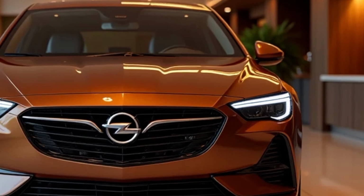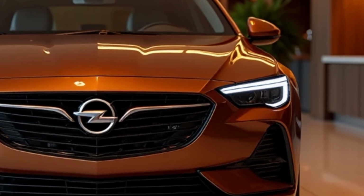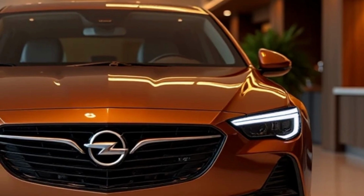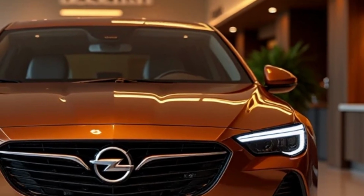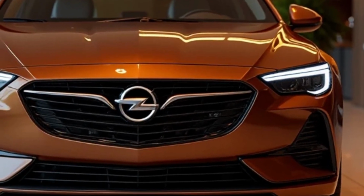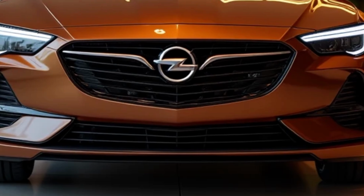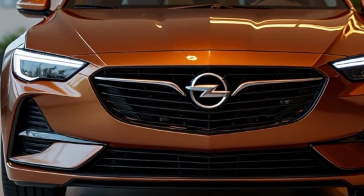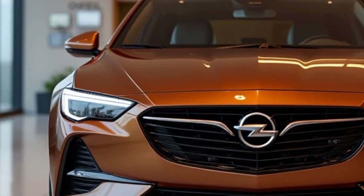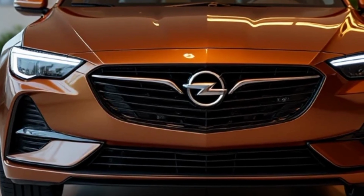Handling-wise, the Insignia continues to impress with its refined chassis and adaptive suspension system, which adjusts in real time to provide the perfect balance between comfort and sportiness. The all-wheel drive (AWD) system ensures optimal grip in various road conditions, giving the driver added confidence whether on highways or winding mountain roads. Opel has packed the 2025 Insignia with an array of safety features, making it one of the safest sedans on the market.